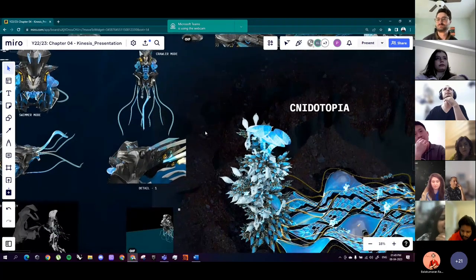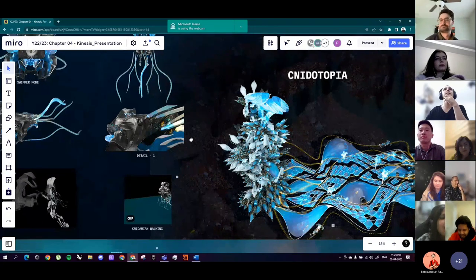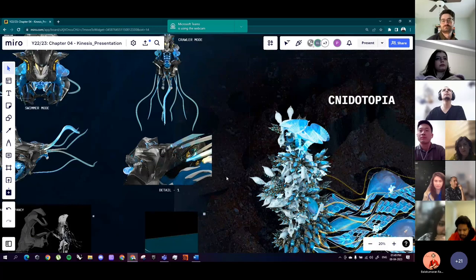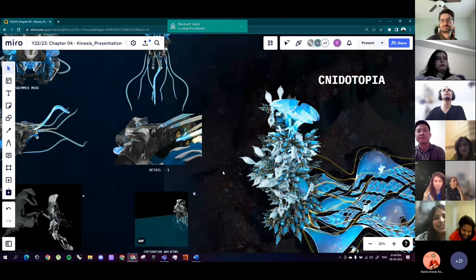Congratulations, Prasad. Nice work on the details. We always say that you have an eye for detail, that every vehicle that you did had very close-up details on the jets, on the wires and stuff like that. But as said, the render did not turn out like the ones that we were looking for. So maybe we can work on that.